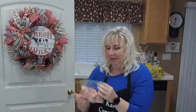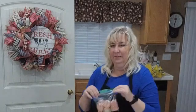That's not bad. These were not cheap, and you have to buy them. I think it came in a 36 pack. It looked like poker chips. So I just have a few left over.